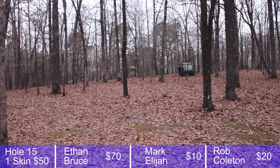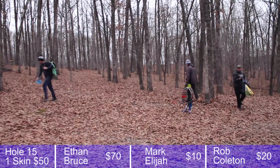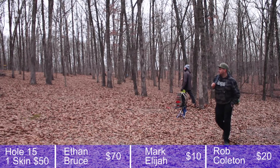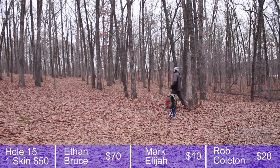Looked like Mark was running that. And from back there, you kind of have to. Two teams at least around circle 1, circle 2. Anytime you can put a little pressure from way downtown, you know you want to.